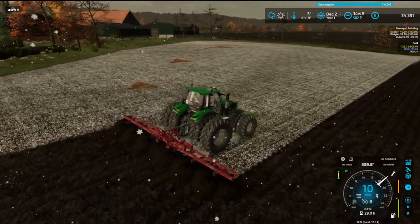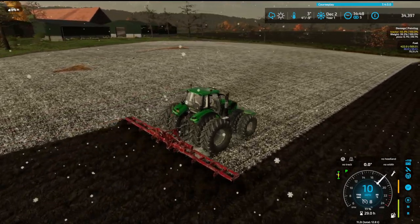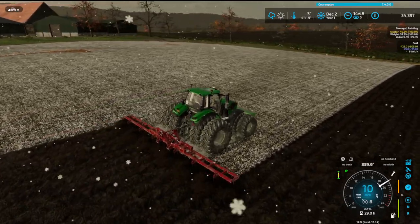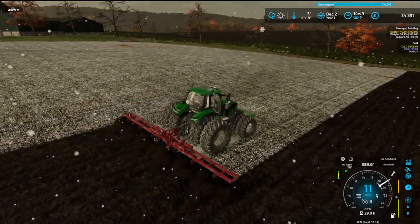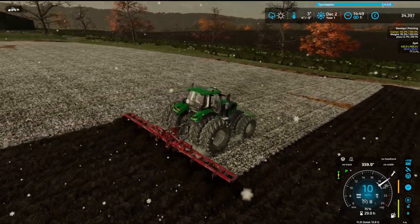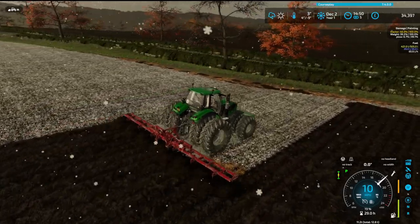Couple of rounds after this one will be quickly coming towards the end of this field and one left to do. We'll also have the headlands to do in here, of course.